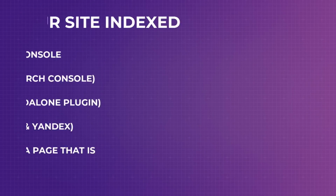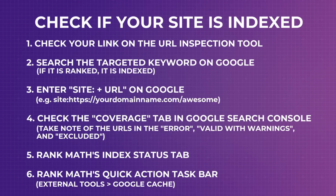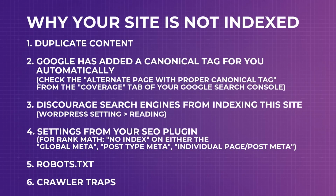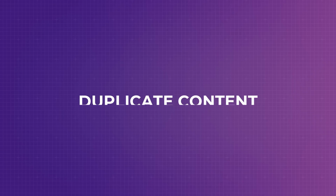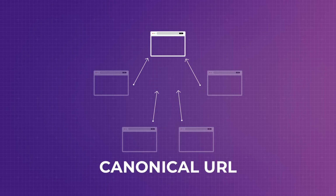To recap, these are all the methods of getting your website indexed. And these are the methods to know if your site is indexed. Also, these are the probable reasons why your site is not indexed. Especially when it comes to duplicate content, you want to delete those duplicated pages with a 301 redirect to just one page. Or if you think you can't delete them for your use case, add a canonical URL for all those duplicated pages pointing to one main page.